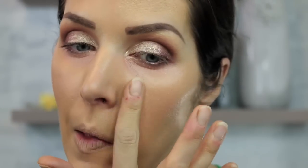So this is the foundation up close. That Brilliant Primer is not, I have a hair on my face. Where is it? I hate that. That Brilliant Primer is not a pore filling primer. My pores look about like they normally do. I mean, I have medium-sized pores, but so far, so good.